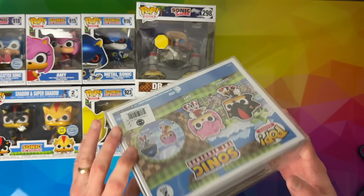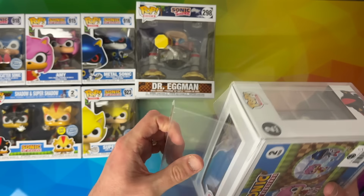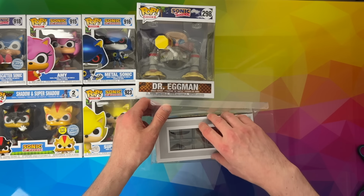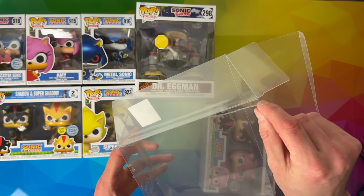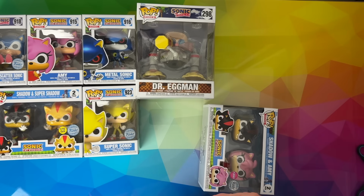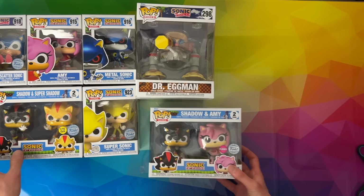Something I probably should do, but if you've watched any of my previous Funko Pop videos, you know I don't really care too much for keeping them in the boxes. I know a lot of collectors keep them in the boxes, and probably especially use box protectors like this. Seal thing there, cool. Nice to get a box protector though, I won't scoff at that. But yeah, Flocked Shadow and Amy.